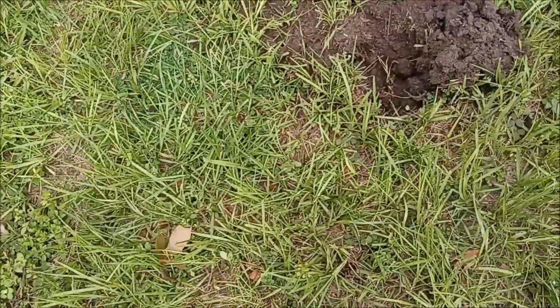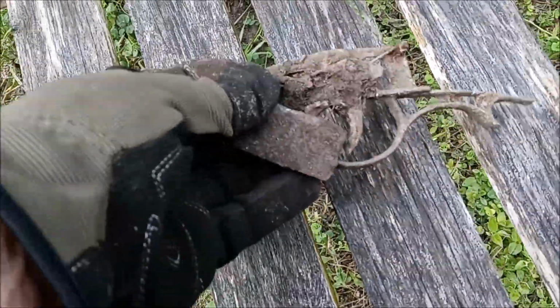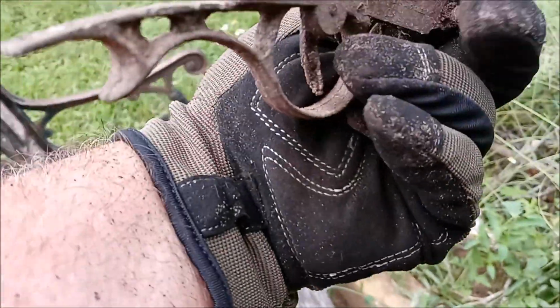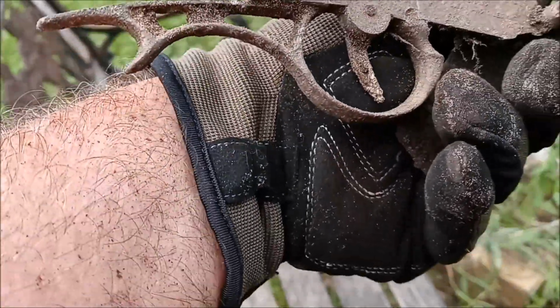Guys, I got a 36 signal here, as you can see by the hole. And guys, check this out. I do not believe this is a cap gun. I believe this is a part to a real gun. Actually, it goes this way because the trigger's that way. Oh, wait a minute. We got writing. It says clean and oil.